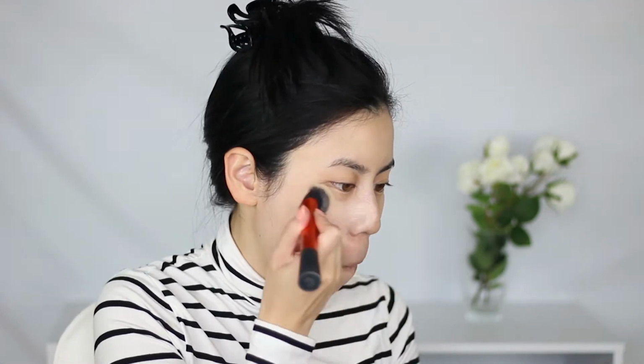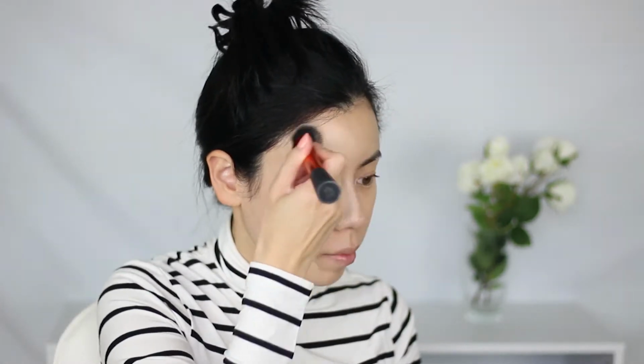I am kind of indifferent to this foundation. I think the formula is very nice. It's very comfortable. I don't feel it when I'm wearing it. I will need about 2 pumps to get very thick coverage. I don't find it to be very high coverage. So if I use 1 pump, which is usually what I will use, I will get a pretty sheer coverage on my face, whereas most of the other foundations that I use on a daily basis, I only need 1 pump to cover my entire face and to give me very good coverage. So that's a bit of a downside.